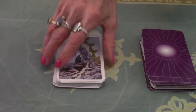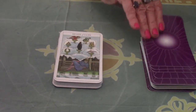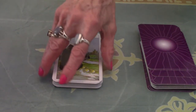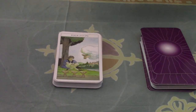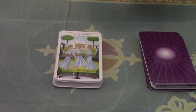Wow, oh, what a beautiful setting for the Eight of Cups, the waterfall. And we have the Seven of Cups, the delusion card, right? Or too many choices. We have the Six of Cups, the nostalgia card. And the Five of Cups. And the Four of Cups. Well, yeah, after I get this video done, I'm going to really spend some time with just looking at these cards, because the costumes and the coloring are just beautiful.